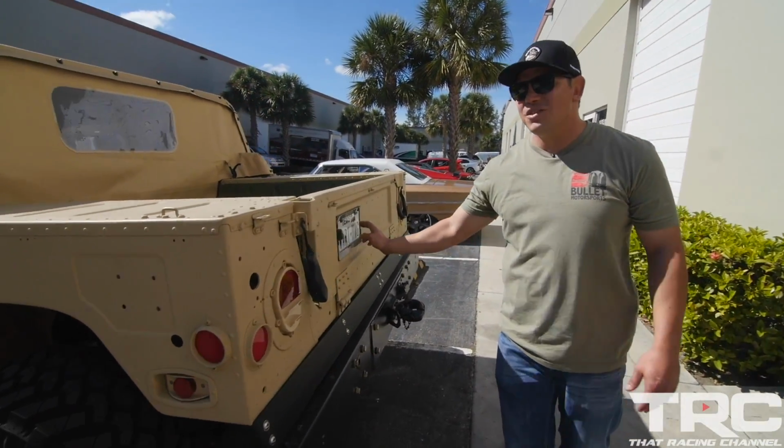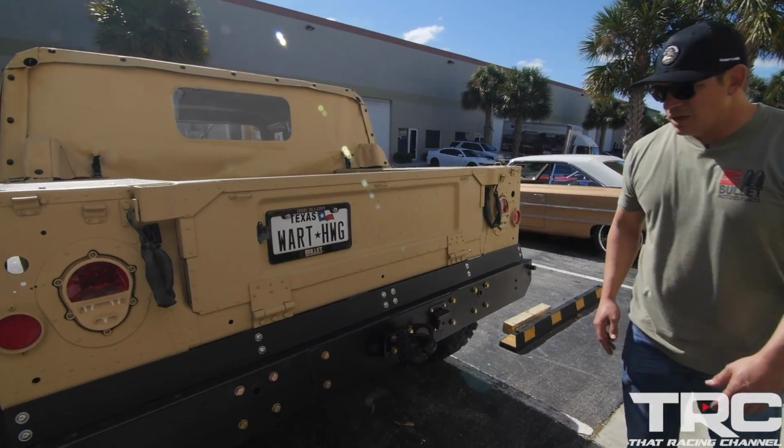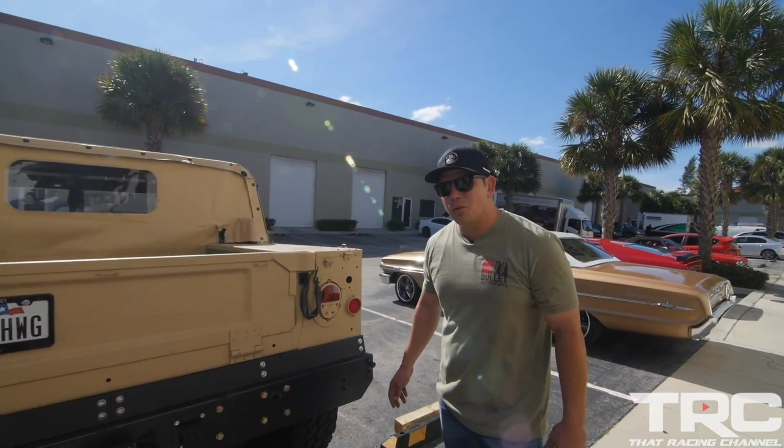When you look at the rear, so it has still the military airlift bumper, and then you can see Warthog here. That's the nickname for this truck. That was a nickname for the build. It took us about 3 months to put this together, about 320 hours.